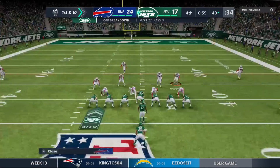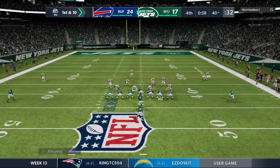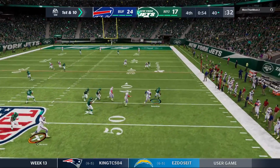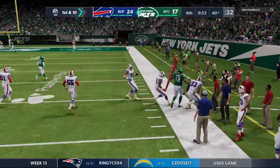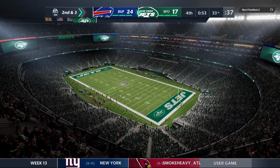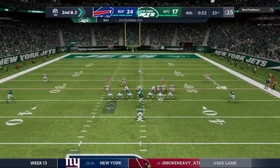And this is what they work on every week in practice, usually on a Friday. They go over this type of a situation, late game situation. What are we going to do when we have the opportunity? They've called these plays a bunch of times. Now's their chance to execute them. Well, they have the opportunity now. Here's the execution. And he gets this down inside the 35 before going out of bounds.